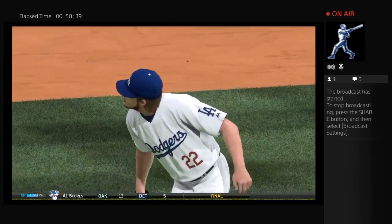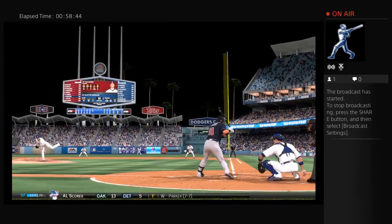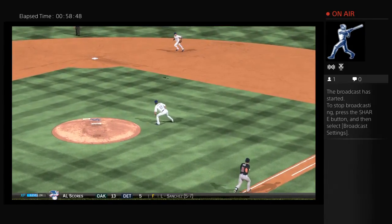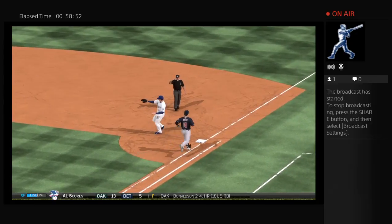You know, you always worry about the pitcher in a situation like this because he's the closest one to the action. So, of course, he has the least amount of time to dodge anything that comes his way. But he concentrates well enough to get the baseball and throw the guy out at first.